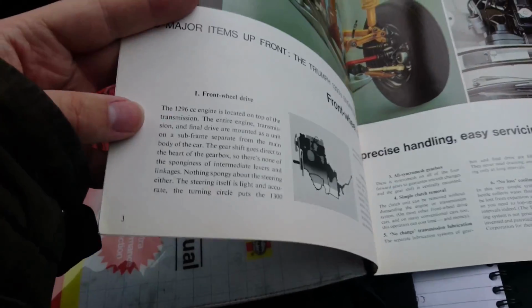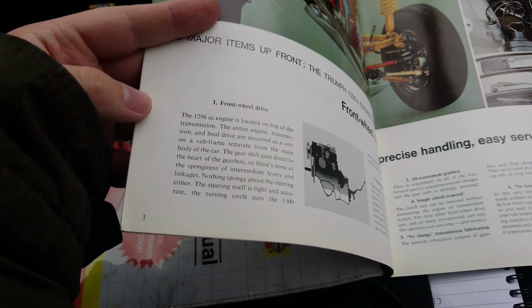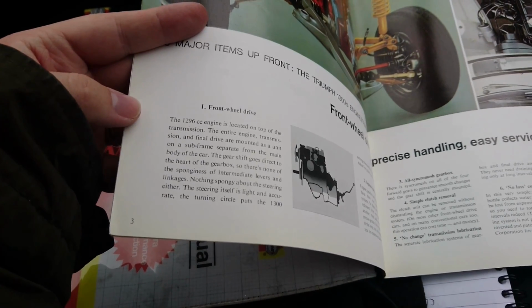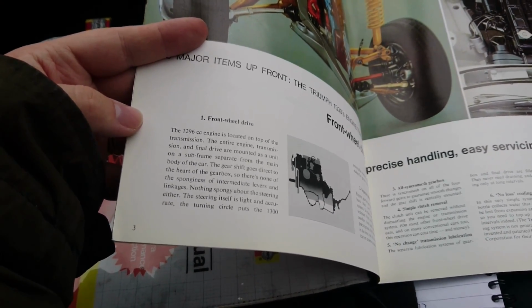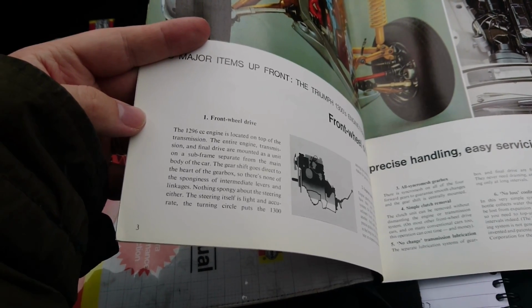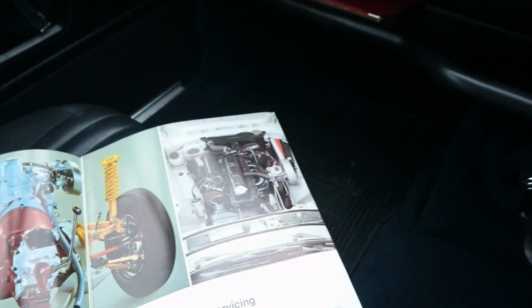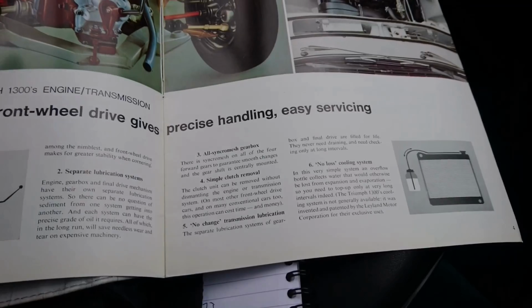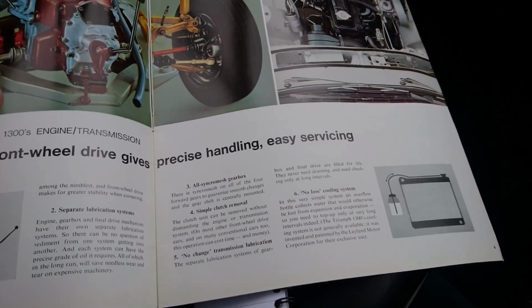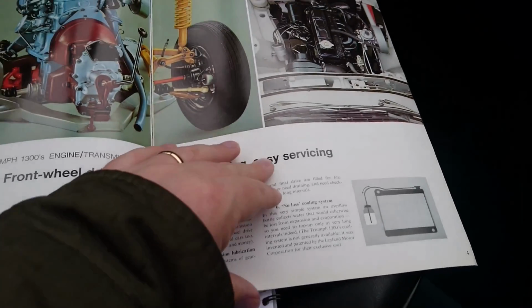The 1296cc engine is located on top of the transmission. The entire engine, transmission and front drive are mounted as a unit on a subframe separate from the main body of the car. The gear shift goes direct to the heart of the gearbox, with no intermediate levers and linkage as well. I don't know about that. I do like the fact though that it's an all synchromesh gearbox. That wasn't a given at all in 1969. Simple clutch removal, no loss cooling system.